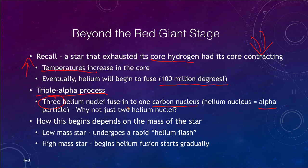Now the question could be, why can't we just fuse 2 helium nuclei together? That would require lower temperatures. And what happens when you fuse 2 helium nuclei together is the product is completely unstable and breaks apart almost instantly. Therefore there is no time for it to become anything else. So it will form, but it will not last long enough. We're talking tiny, tiny fractions of a second, and it will immediately break apart. And therefore, we have to wait until we can get high enough temperatures that 3 helium nuclei are able to do this.